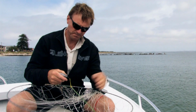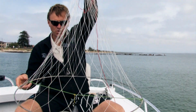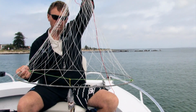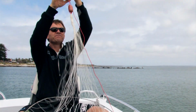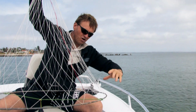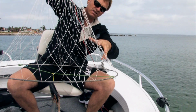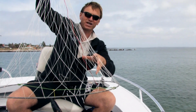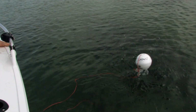So fix him on. Now the way it works is the bait's in the centre and the wire ring sits on the sand on the bottom. And these 2 floats here hold the mesh up off the bottom. The crab comes along trying to get to the bait, can't get to the bait, so it tries to climb up the net, gets entangled. And hopefully that's what's going to work for us today. And there you have it, fishing for crabs.